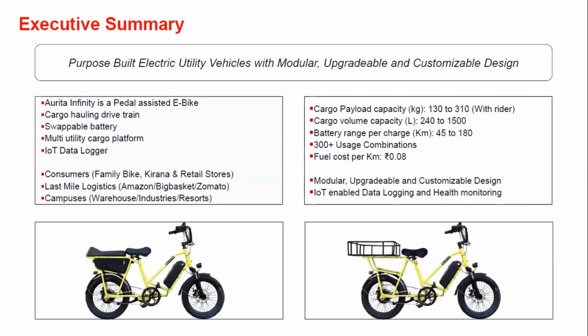The product we commercialized was a purpose-built electric utility vehicle. It is modular, customizable, and upgradable as per the rider needs. In short, the bike can carry a maximum 130 kg payload and up to 310 kg using trailer-kind of accessories. We have a cumulative volume of max 240 liters only on the bike. We have battery range options from minimum 45 to max 180 with a dual battery variant. And the bike, best case, can be used for 300 plus combinations using our multiple accessories and upgrade options.